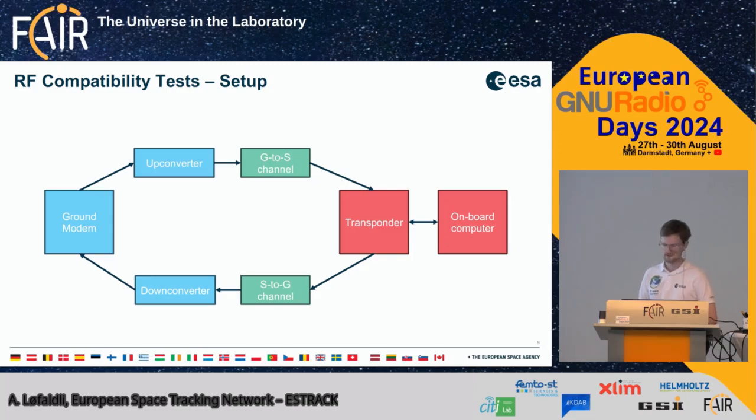This is just a very basic setup. We have the ground station modem connected to a frequency converter to get it to the frequency we want. We have a ground to space channel, which in this case is just some attenuators and diodes to precisely control the level. This goes then to the transponder, which is connected to the onboard computer. On the downlink channel, we have also a noise source to simulate the signal to noise density ratio. Going to a frequency converter again to get it from the RF frequency to the IF, which is what the modem supports.